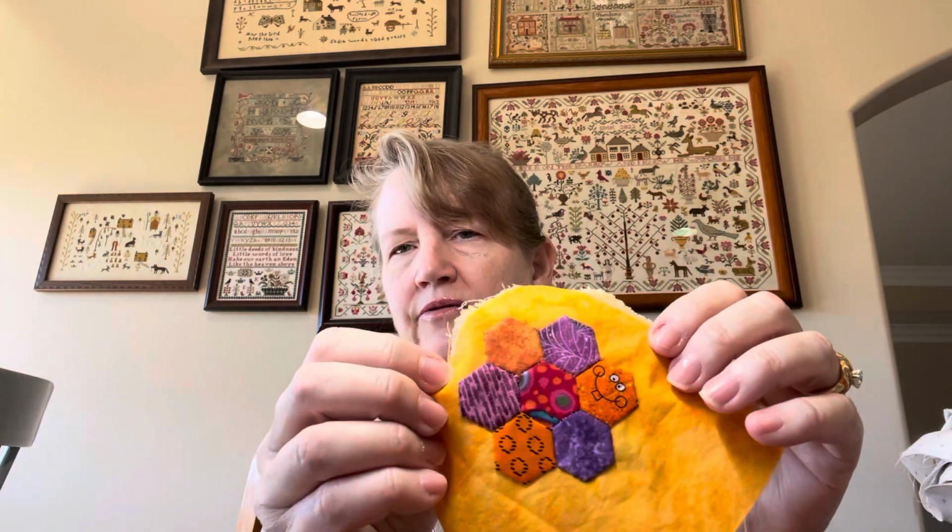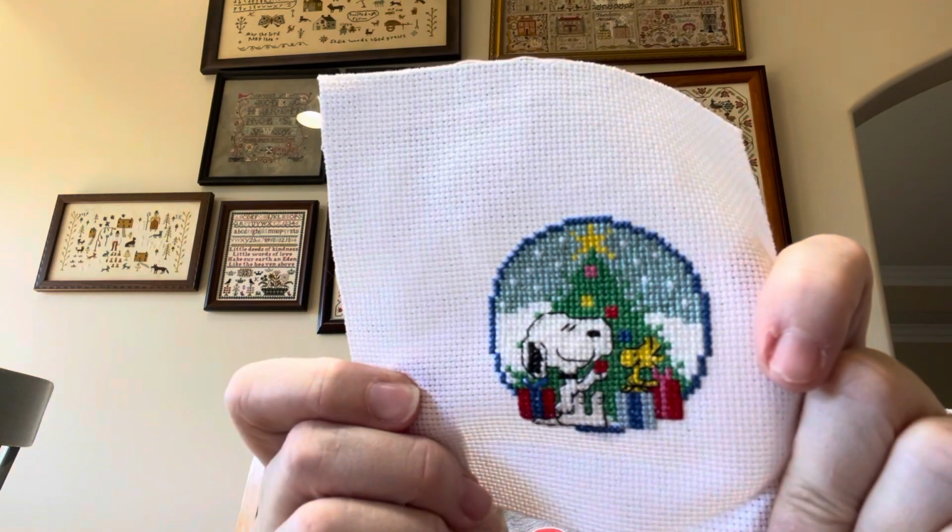I'm sure that's who that was for. Oh look, this is in here too. I did a hexagon flower to make into, I did 2 of those. Make those into pin cushions. Another Snoopy. They're almost round. I bought some fluted tins at Hobby Lobby that look like a bottle cap, and on the back side they have this really cute Snoopy on it.